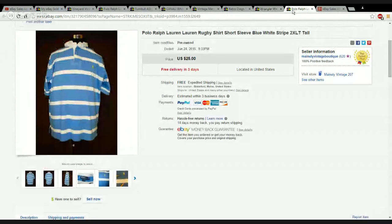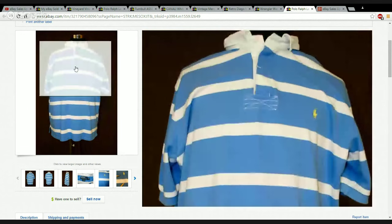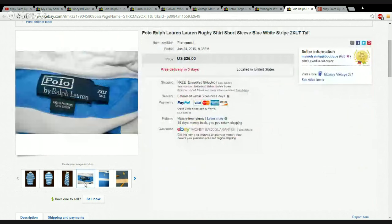And last but certainly not least is something that goes to show you that it doesn't have to be perfect for it to sell, right? I sold this for $25. I originally accepted the best offer for $17, but I had to file a case. They never paid, and so they left me hanging. So I relisted it, and 2 days later, it sold for my full asking price. So that was exciting. But this is a really nice Polo Ralph Lauren rugby style shirt.